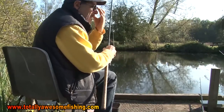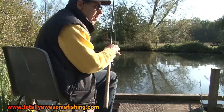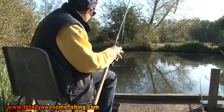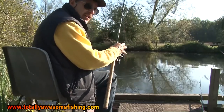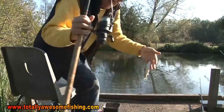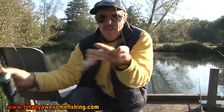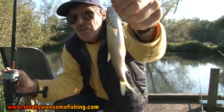Moved from the weir pool, that went quiet on me, so I've come up upstream on the slow stretch. Maggots and a stick float, straight into a small fish. Not very big. Dace. I thought it might be a roach. There we go. Small dace, not a big one. But just goes to show you, you've got to keep moving.